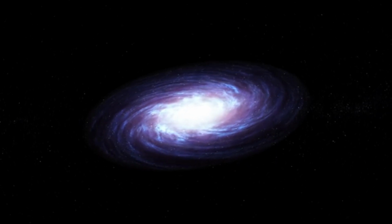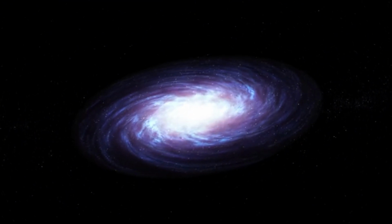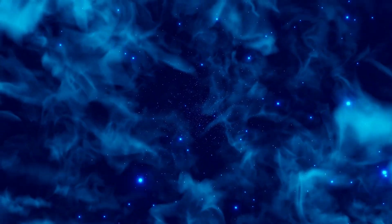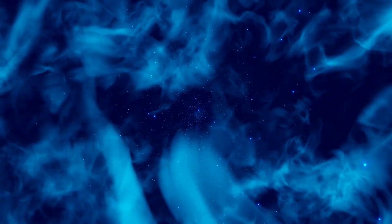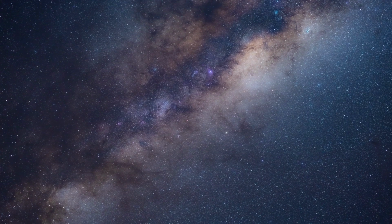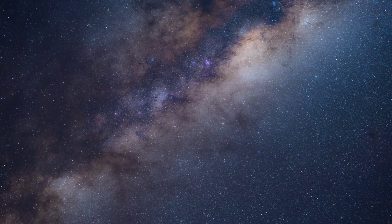As we study the sun, its influence on Earth becomes increasingly clear. From the stunning displays of auroras to the potential challenges posed by solar storms, the sun remains a powerful force in our solar system. Understanding its cycles and behaviors not only advances our knowledge of space science, but also enhances our preparedness for the effects of solar activity on modern life.